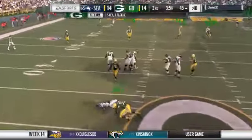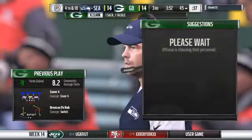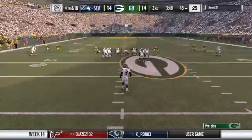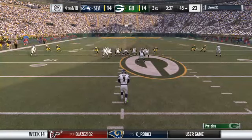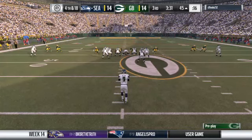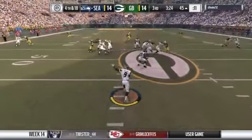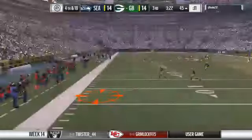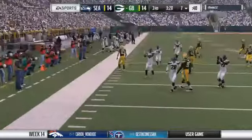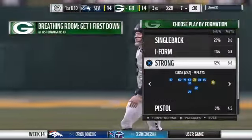Nowhere to escape, and he goes down. Kenny Clark, the big rookie from UCLA, in there to get him for a loss of 9, and that'll lead to 4th down. And this will pin them back deep. That's going to kick out of bounds right at about the 7-yard line.